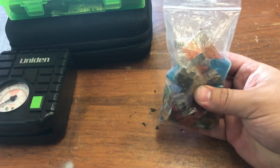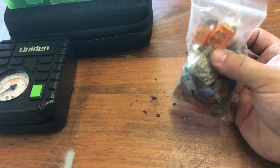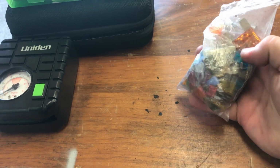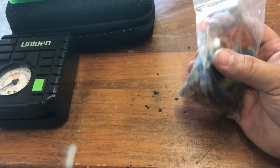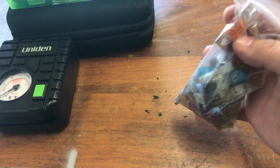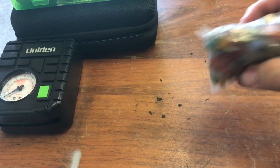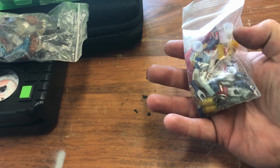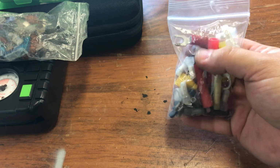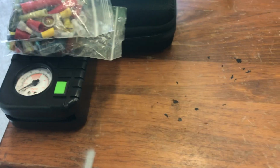Random bag of fuses of all kinds. I've got actual main fuse in there, which is the maxi style there. I got the standard ATCs, mini ATCs, AGUs, mini A&Ls for the sound system on the bike. A little mix of every size and every kind. This bag's just random crimp connectors. Again, if anything was to short out and had to be repaired on the side of the road. Quick, dirty way of getting it done without soldering things.